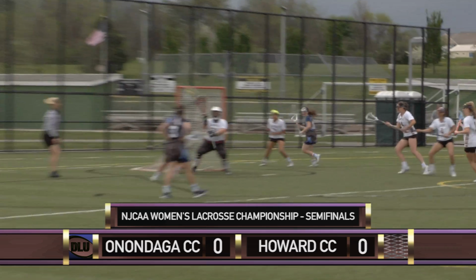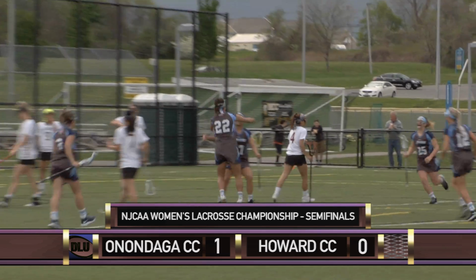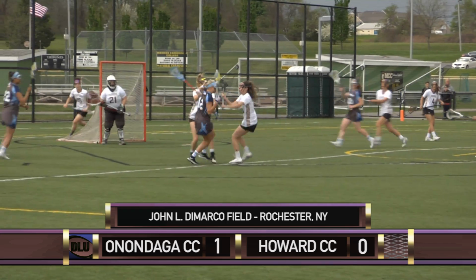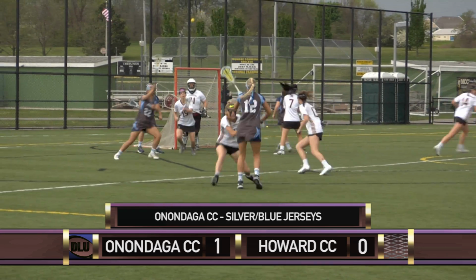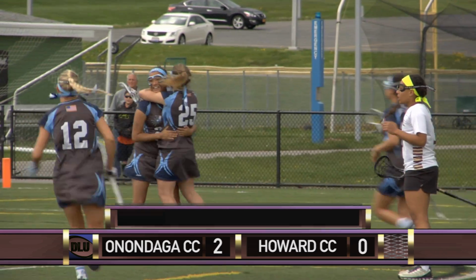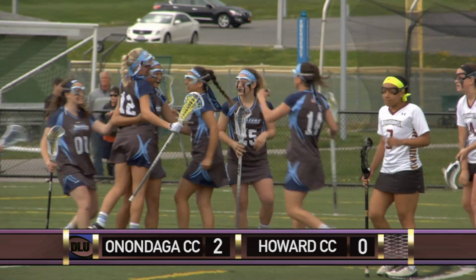Quick pass by Victoria Thompson. Cheyenne Burnham with the easy finish. Onondaga takes the lead. Kristen Drake dodging. Draws two defenders, goes to Burnham, and she fires it past Garvey. Howard's defense is too slow.